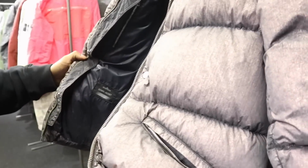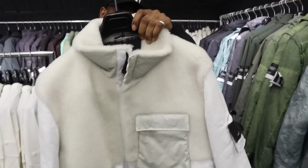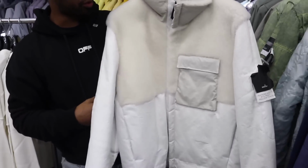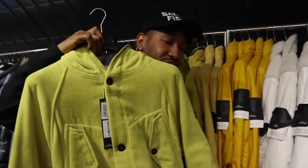This is actually Shadow Projects. This jacket's quite nice, but it was super expensive. The RRP on this was 2795. But this, wow, this has actually gone down to 1100 now, so that's over 50% off that one. This one I really liked. I thought this was quite cool. What do you think of that?